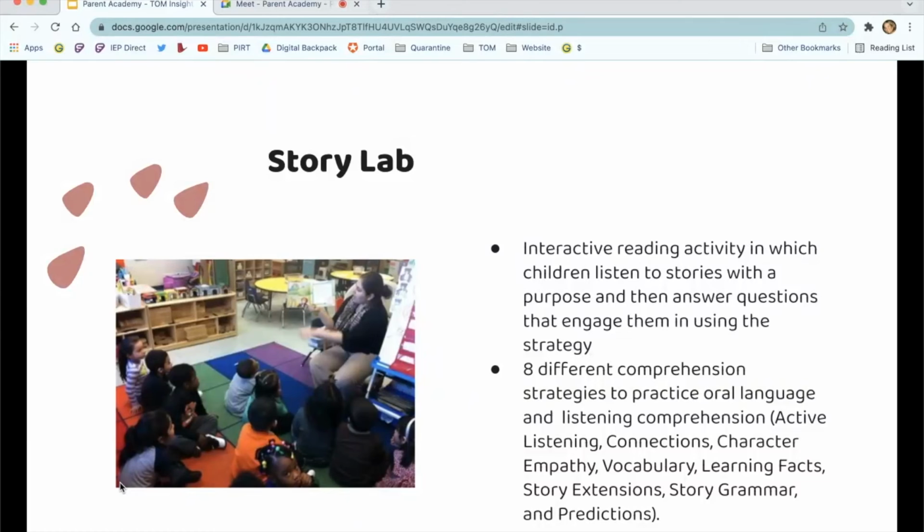It typically starts off in a small group to maximize child engagement, and then later it can be moved to a large group setting to increase the challenge or the self-regulation that's big in preschool for us. Children learn to talk to each other about the story and explain their thinking to their peers, and teachers are encouraged to read traditional stories, both fiction and nonfiction. The Story Lab provides practice, again, in oral language, listening comprehension of fiction and nonfiction text, and the development of 8 unique comprehension strategies.